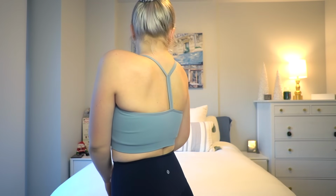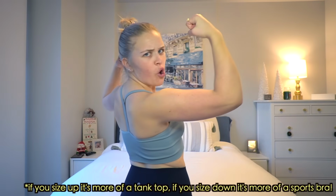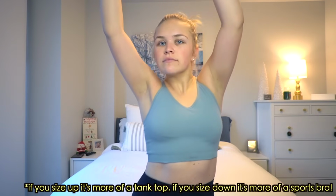This is not padded. It has absolutely no support. But for me, it really functions more as just a tank top if I'm just working, if I'm lounging around in sweats. I love this. I think it's so comfortable. It's extraordinarily flattering. I think they're a fabulous brand, high quality products for a fairly good price.